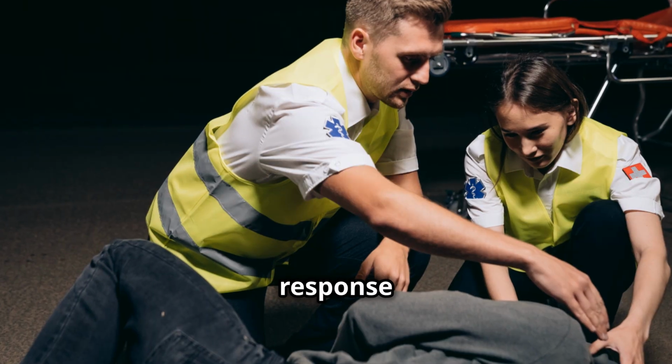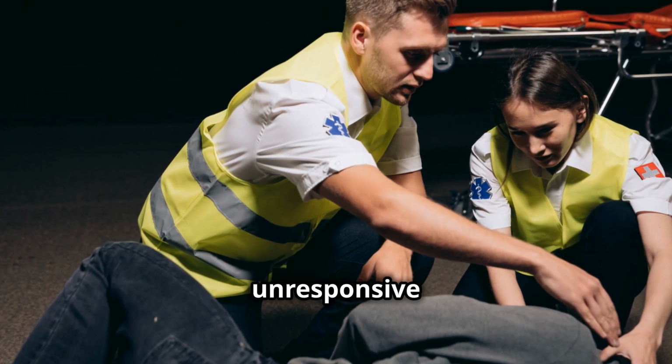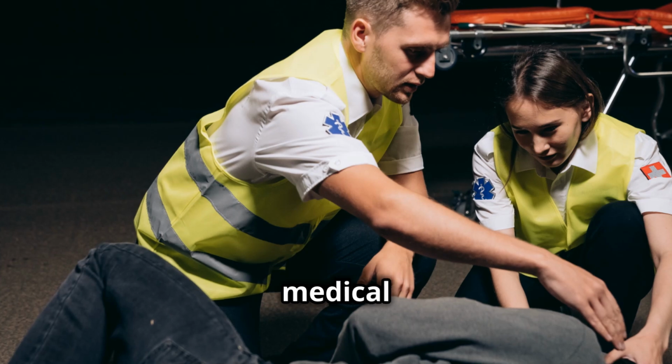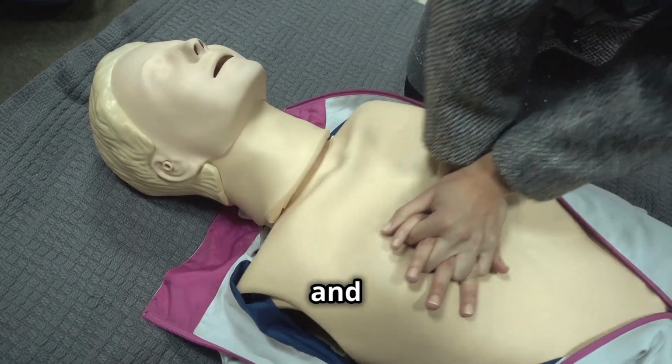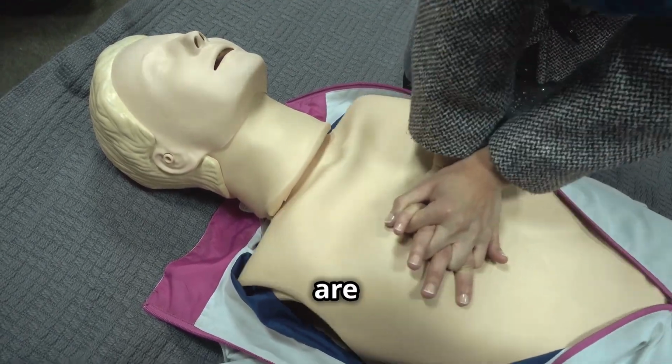If there's no response and they remain motionless, it's crucial to check for breathing. An unresponsive person who is not breathing needs immediate medical attention. Look for the rise and fall of their chest. This visual cue can help you quickly determine if they are breathing.